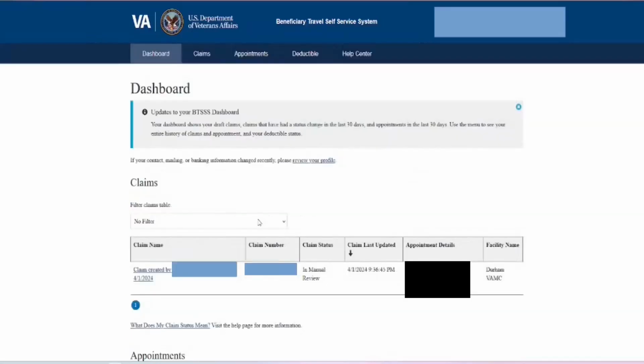Alright, so whenever you submit this, you're going to see all your claims. Now, I submitted a claim for an appointment that I had on Friday. That was the 29th. As you can see here, that's currently in review, but that's because I've already submitted it. What we want to do, we want to apply for a new claim. So I just went to an appointment today. That's why I'm making the video. I'm going to show you how to do that.